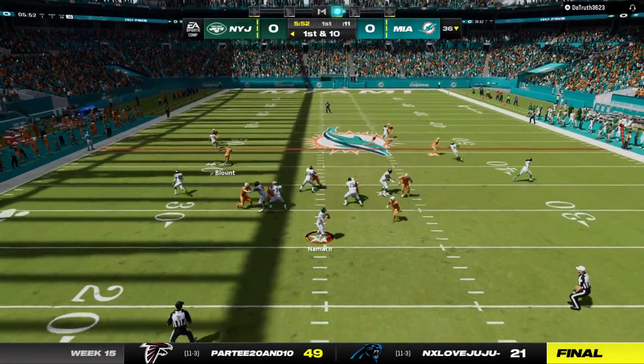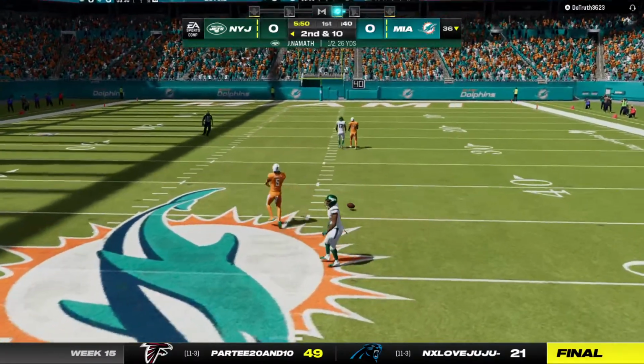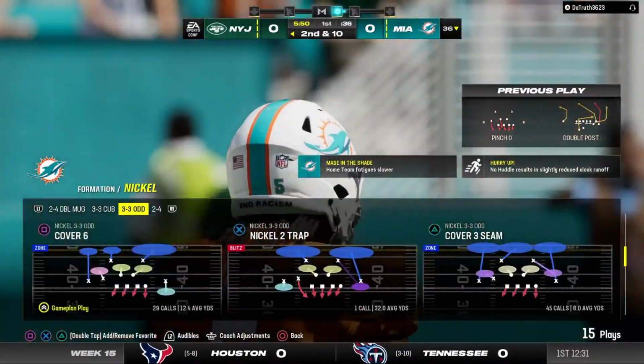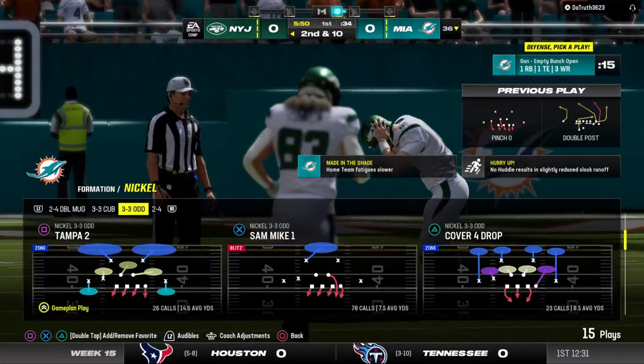To throw is Namath. Throwing over the middle, and it's incomplete. Mecole Hardman, the intended target. That'll bring up 2nd down.